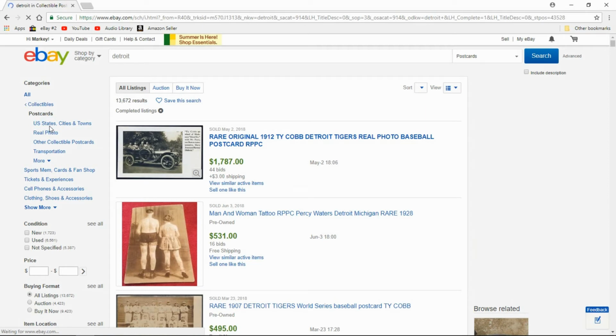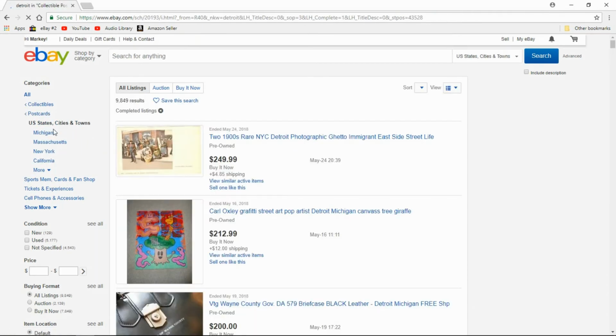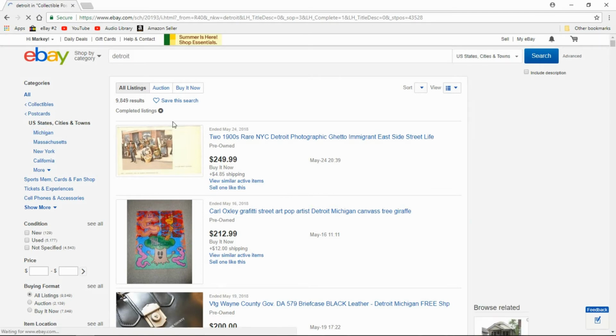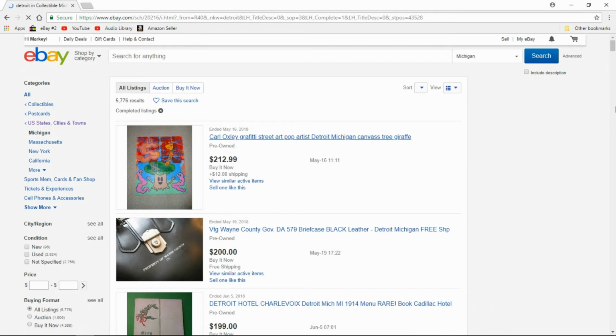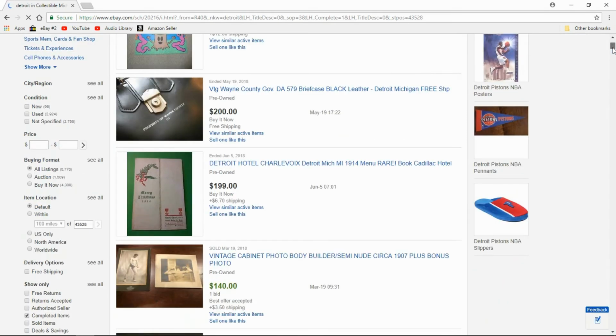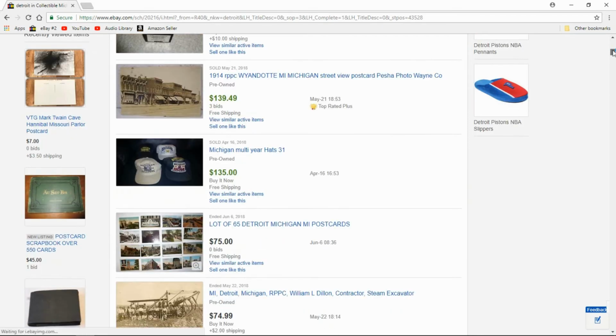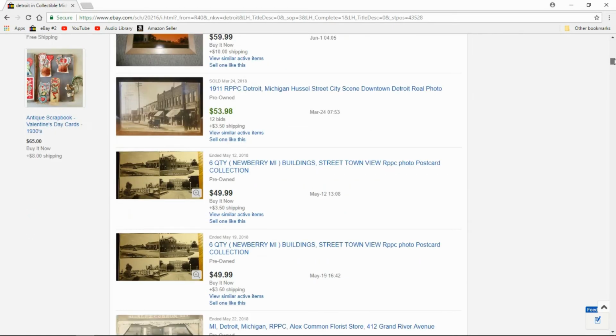And some cards, when there's not a ton of them up, you're going to look for them just in the postcard category alone, without centering in on a specific city. But again, as there's more cards from Detroit, you're going to have to narrow it in to cut your search time down as best as possible. Some of these cards are a scarcity because this isn't really Detroit, so that one you don't count. And again, they drop down really quickly.